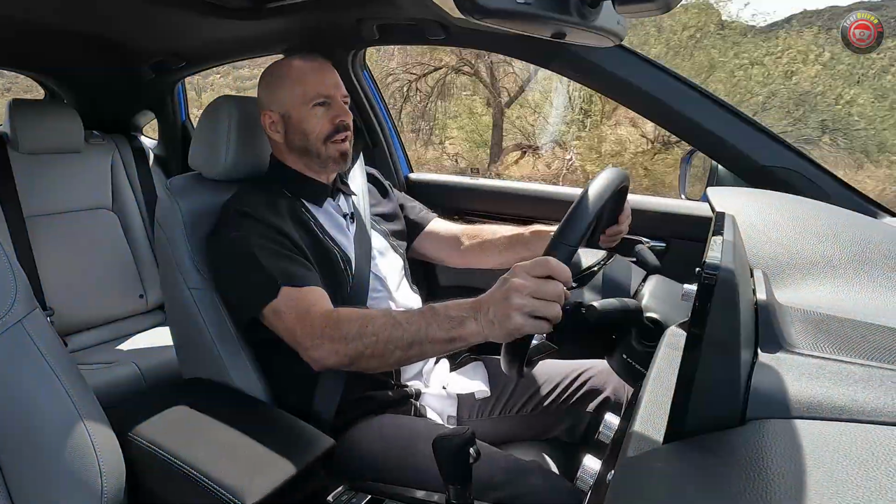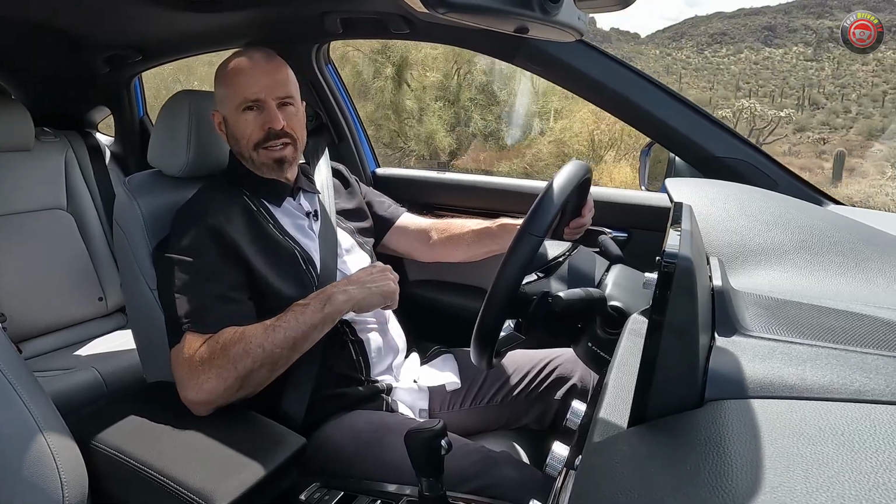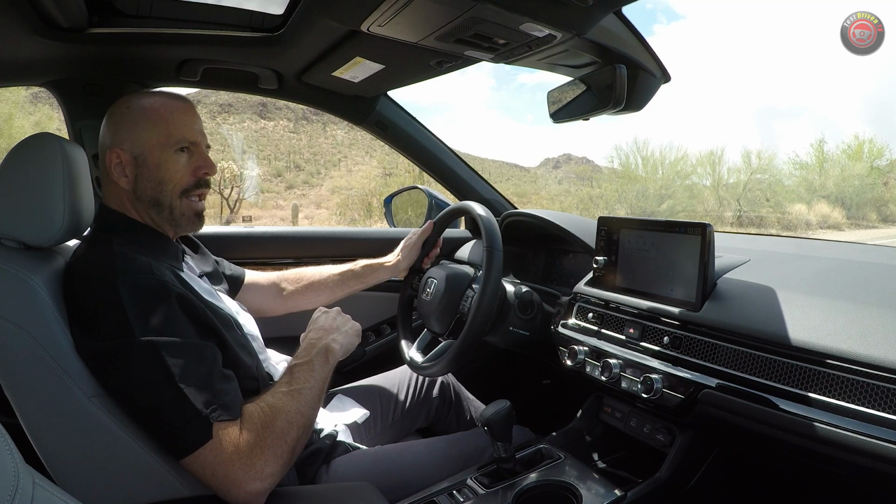But before I get into the weeds on that, the first question I always like to ask when I really start talking about powertrain is, how does it go? So we're out here in the middle of nowhere, I'm in sport mode, and go.